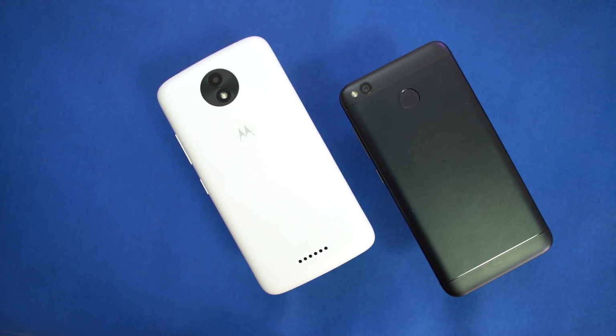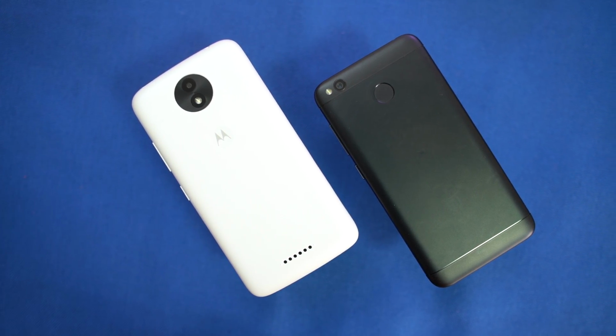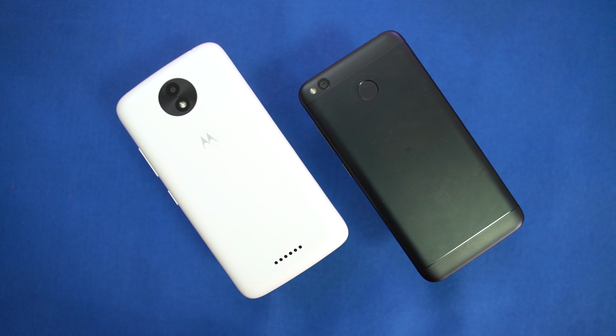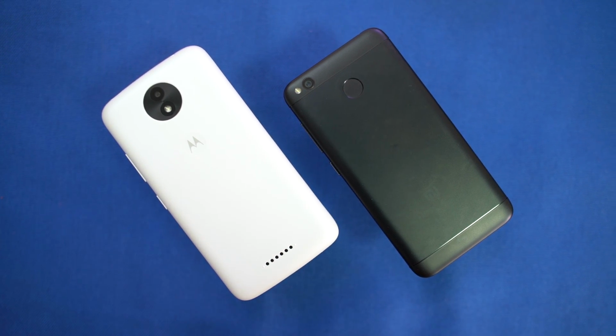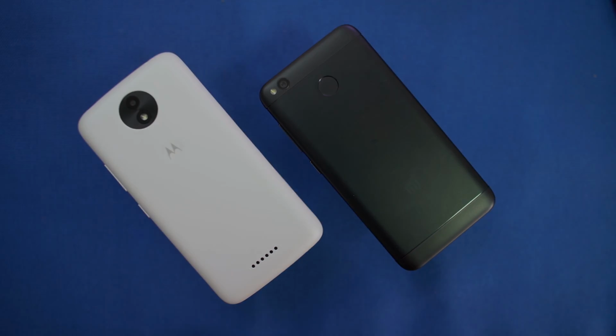Hi there guys, I'm Nikhil from GreedyTech and this is a comparison between Moto C Plus and the Redmi 4. Moto C Plus is sold at 7,000 rupees and Redmi 4 starts at 7,000 rupees. Both are sold exclusively online. Now let's start with the comparison.